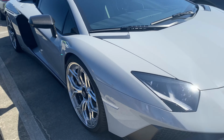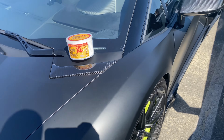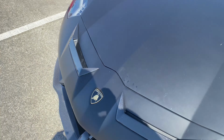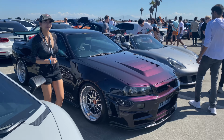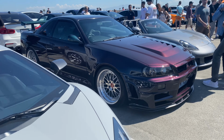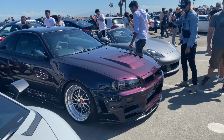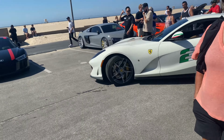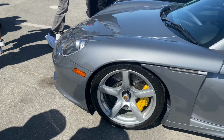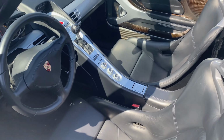Got some HRE wheels. Oh, look at his wheels though. Carbon fiber. SVJ. Sick ass. R34. Sick ass. Porsche right here. That shit look wet.